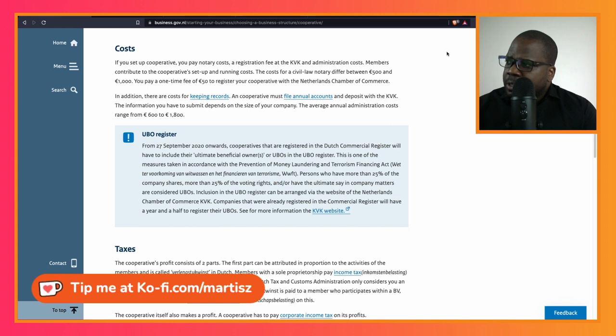Members contribute to the cooperative setting up and running costs. The cost for a civil notary differ between 500 and 1,000 euros. You pay a one-time fee of 50 euros to register your cooperative with the Netherlands Chamber of Commerce. Okay, so technically we have three costs. We have costs for the notary, costs for the registration fee, right? And administration costs. We do not know what administration costs are. I think they're going to talk about it in the second paragraph.